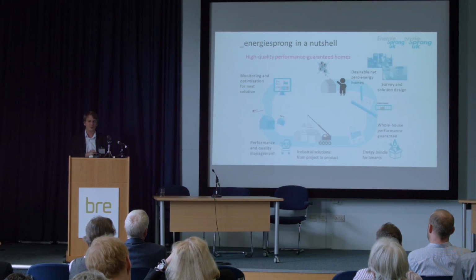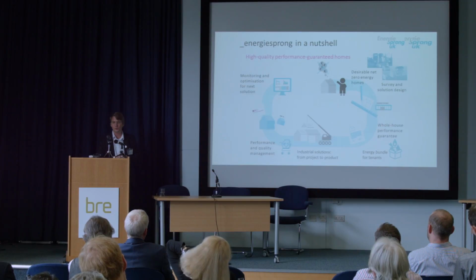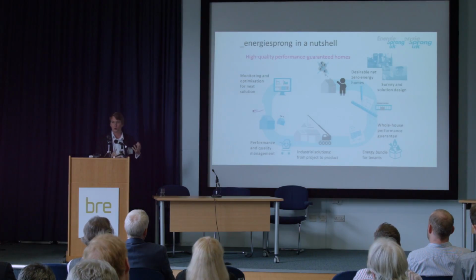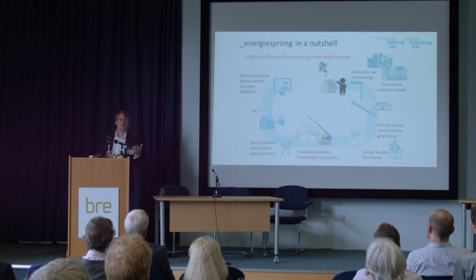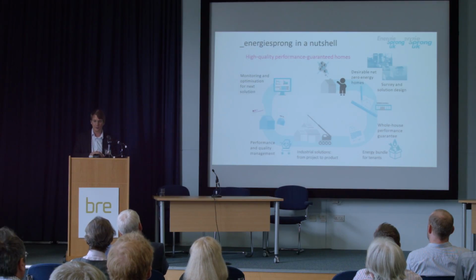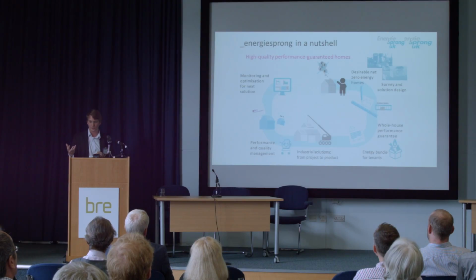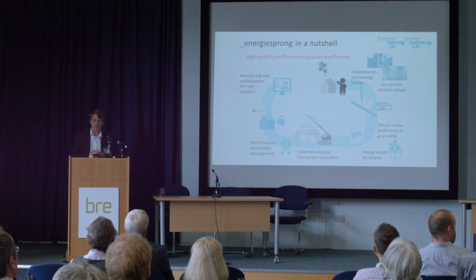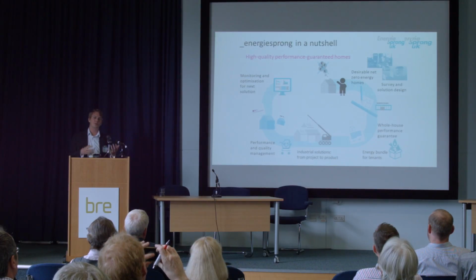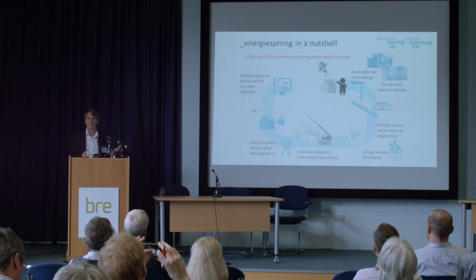I'm trying to summarize this just once more on this slide, where we are asking for high-quality performance guaranteed homes. So we really want to have a good survey and solution design, because that's the beginning of the journey. We need to understand what the technical solution would look like. And when I say we, that's the role of industry, because they are in charge of the property. They also then need to provide the whole house performance guarantee, which enables the housing provider to give the energy bundle to tenants. So, like the mobile phone equivalent, you pay a fixed monthly fee, that's it.